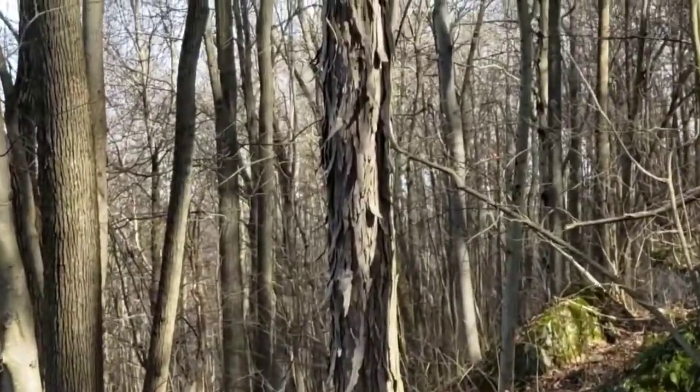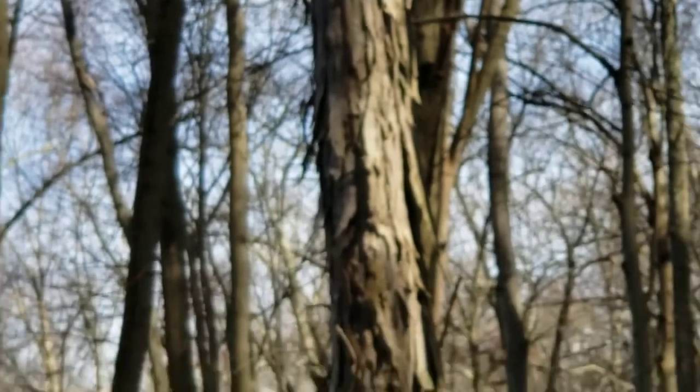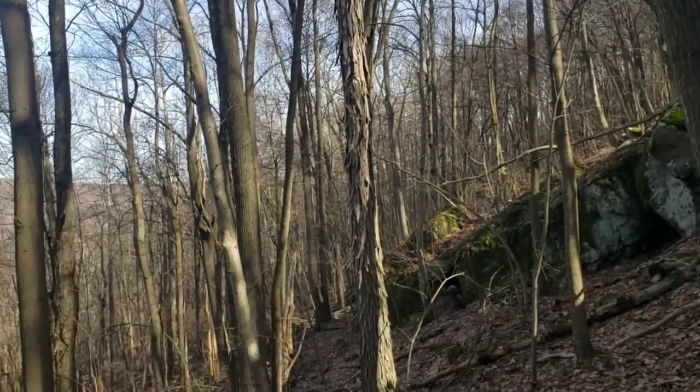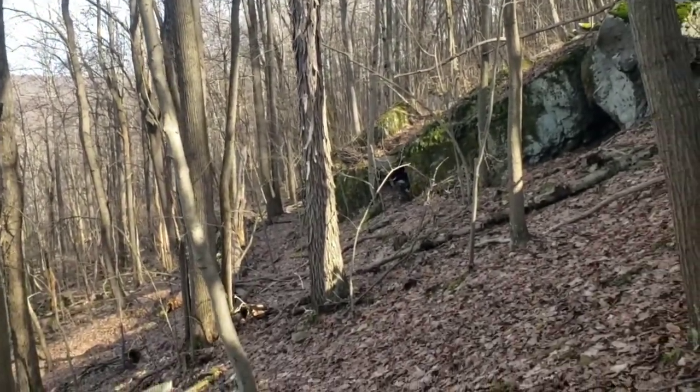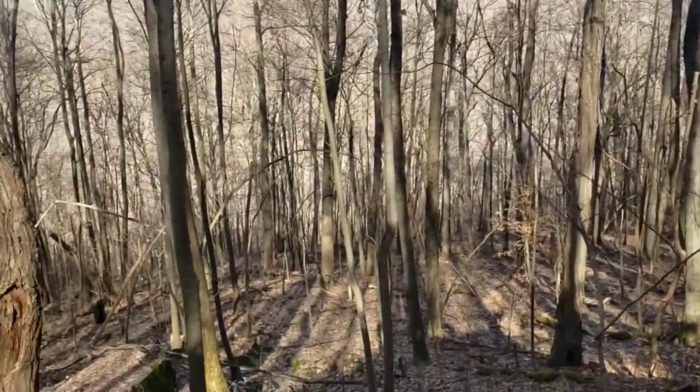Well, here's a shaggy bark hickory tree. That'd make a good fire starter. But I got to tell you, though, we're on state property, which is illegal to camp down here or build fires. So we're not doing any of this. We're just talking about it. But we can't legally do any of that.